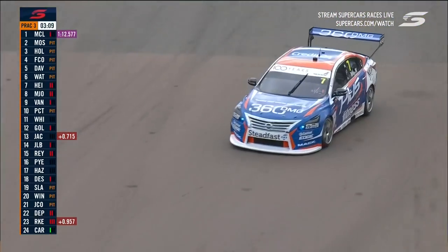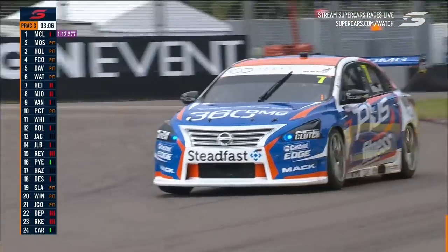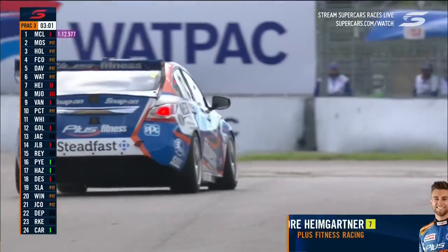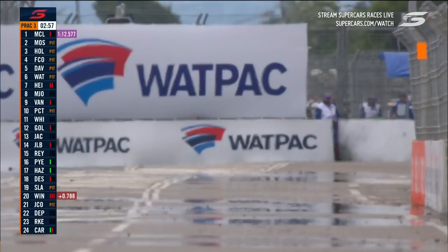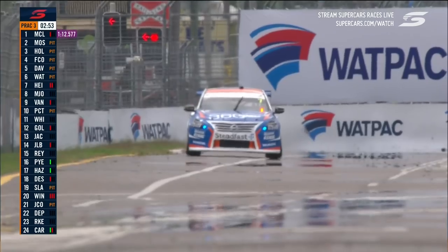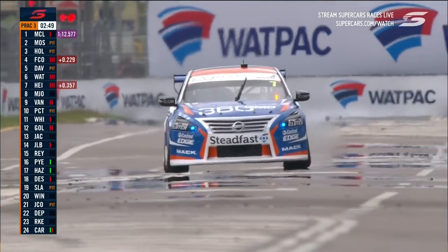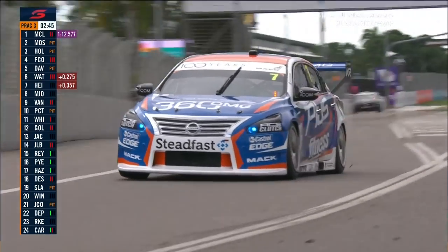This is Andre Heimgartner, who is the best of the rest at the moment. We've got Mustangs 1 through 6, and Andre sitting in 7th place. He's only a third of a second away. We've already seen him on the podium this year. So we're just inside 3 minutes. About two-thirds of the field active on the racetrack at the moment, and there'll be a flurry of activity on a brand new Dunlop tyre here. We'll see what they can produce.